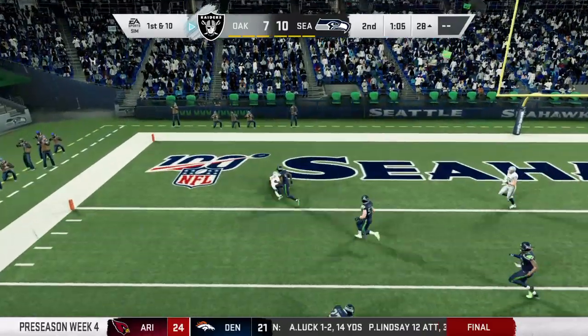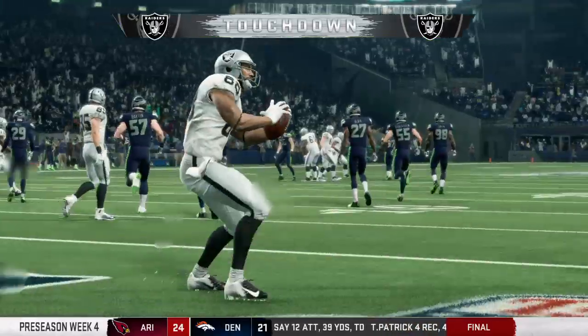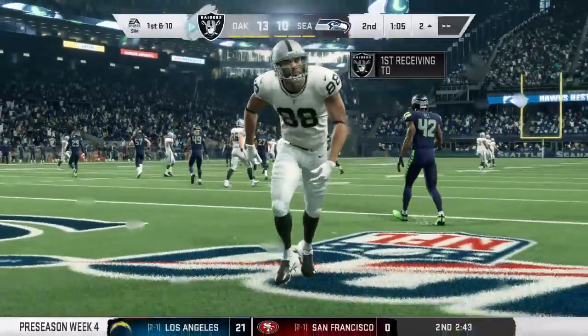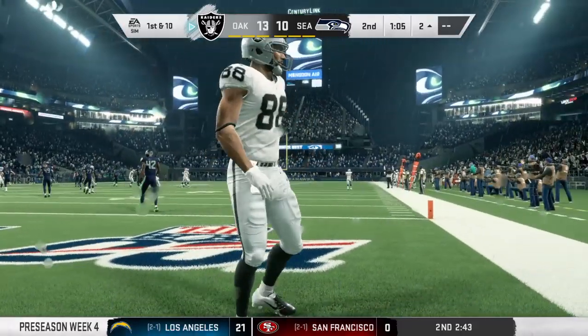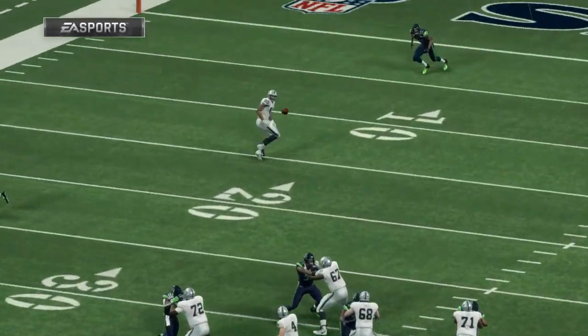But and he'll take it into the end zone for a Raider touchdown. Marcel Reece, 28 yards. And the Raiders have taken the lead. And there they go.